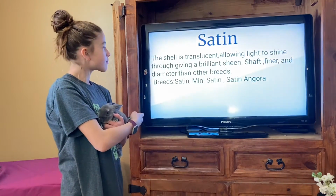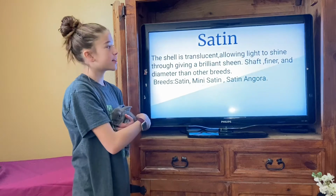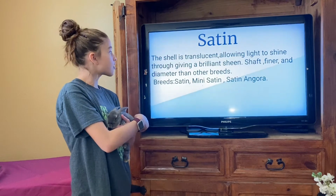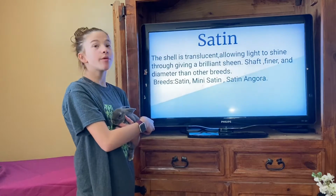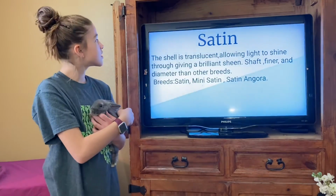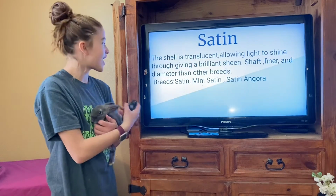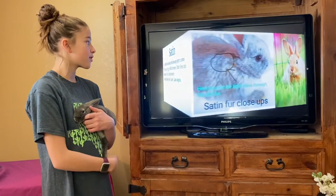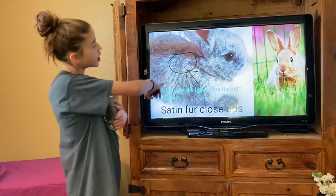Satin. The shaft is translucent, allowing light to shine through, giving a brilliant sheen. The shaft is finer in diameter than other breeds. Breeds that follow this fur type are Satin, Mini Satin, and Satin Angora. Here you see the light shining through the satin's fur.